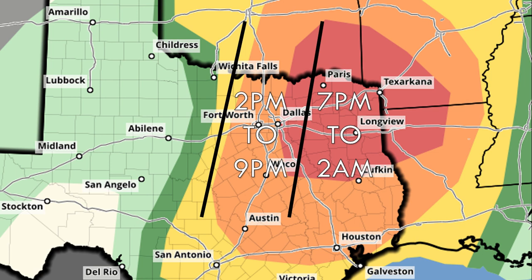This is the timing for most of the storms. We'll have a couple of storms develop in the mid-afternoon hours, but really the late afternoon hours is where the cap is supposed to erode. Really, that's the peak of the daytime heating process. Anywhere in the Dallas-Fort Worth Metroplex, you can expect severe storms from at least 2 p.m. to around 9 p.m. today, and then out in East Texas near that moderate risk zone, 7 p.m. to early Saturday morning is where you can expect those damaging wind gusts to come through.